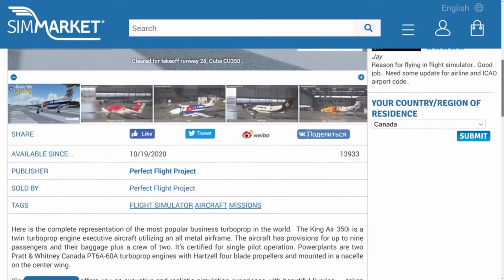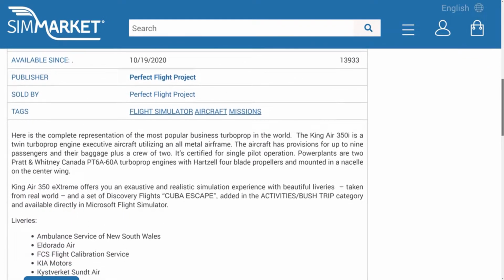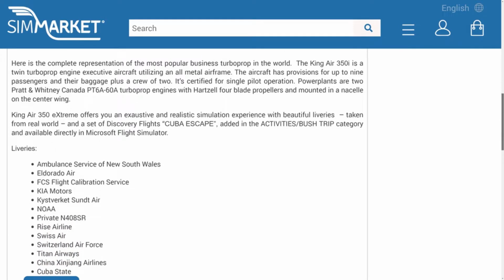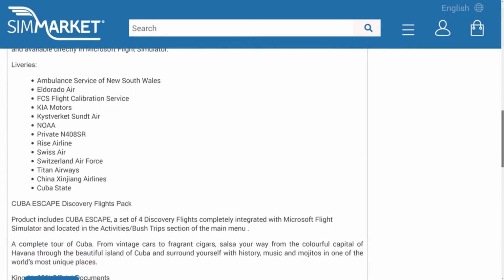Now, the one thing I will say here is that yes, it comes with liveries, and they also give you a Cuba Escape Discovery flight. So, they just kind of give you a bush tour thing. Now, is that to hide the fact then that you're getting a default aircraft?